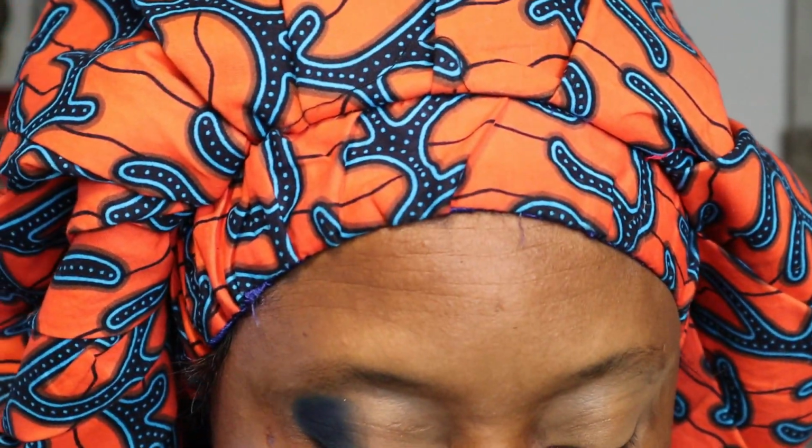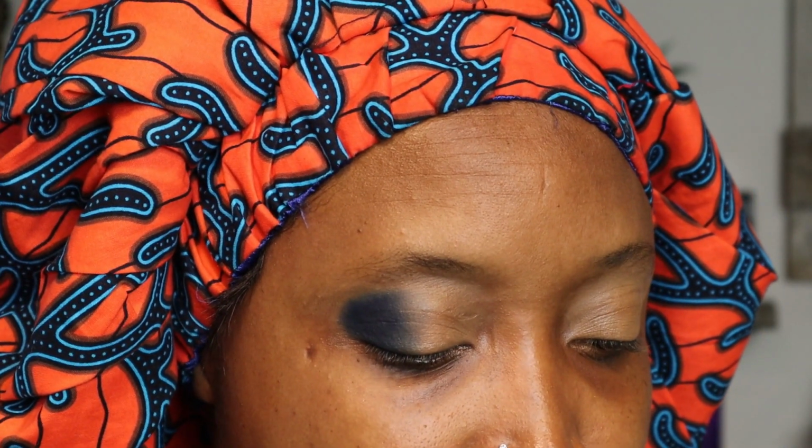All right, so I think that's about where I want this to be. And I feel like we're gonna be doing a blue look on this eye. So I'm gonna come in with Sky, which is this kind of lightish blue. I'm gonna use this little funky brush. I have a lot of Royal Angle nickel brushes, so those are my favorite brushes if anybody wanted to know. So here we go.